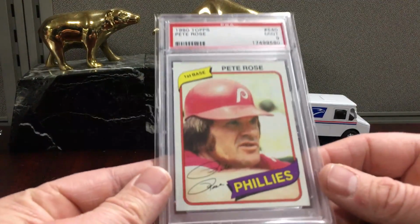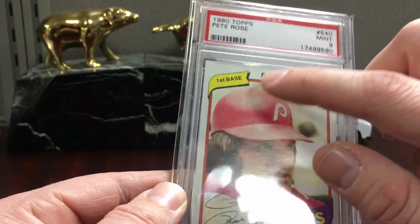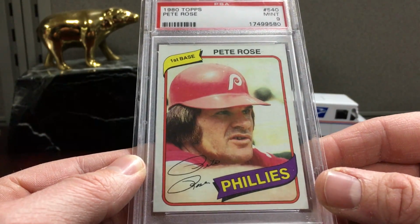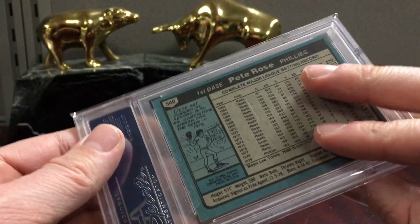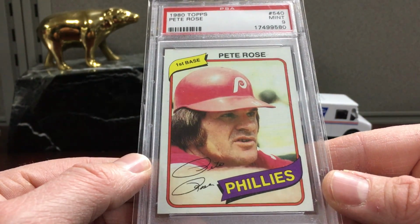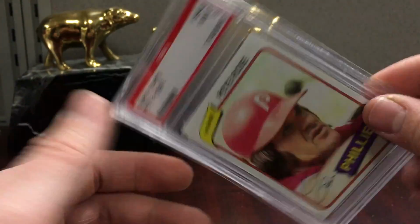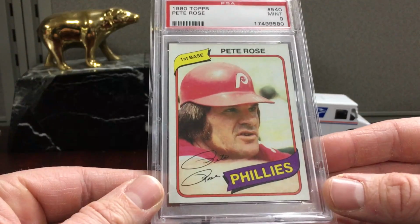So this is a 9. I'm not a huge fan of this 9 because it's got little black surface dots going all over it. So I don't really think it looks like a 9. So I might sell it and buy another one. But it's an 80 Topps Pete Rose in a 9. So that was second year on the Phillies there.